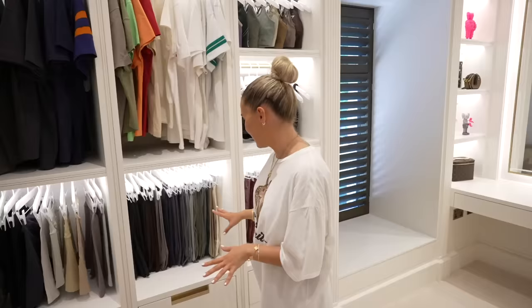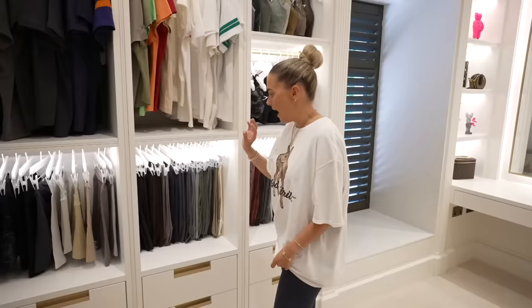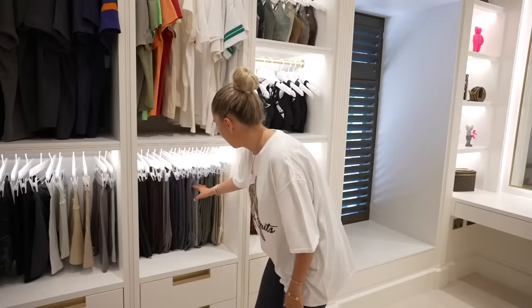Yeah, moving on to my next section of leggings. As you can see, I have a lot of leggings. I live in leggings. This section is for my leggings that I can wear to the gym, and these leggings I can't wear to the gym. So brands like Adenola and more casual brands, these leggings are more for just day to day.